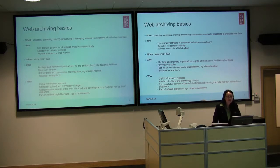There are different ways of doing web archiving, and archived content is typically brought together in a web archive, which I'm going to show you an example of. The realization that websites are important and need to be kept for long-term preservation started, I think, in the mid-1990s, with an individual called Brewster Kahle, who's the founder of the Internet Archive in the US.